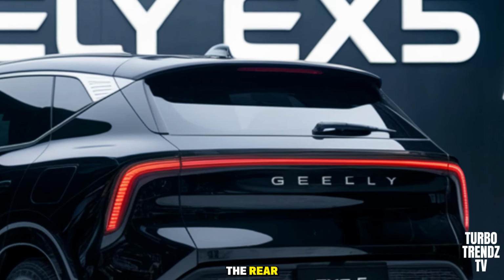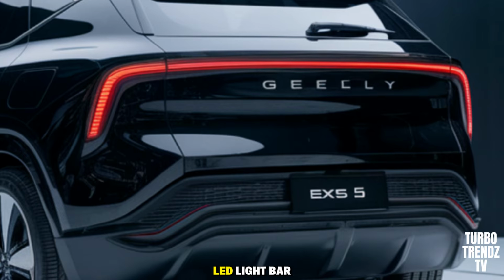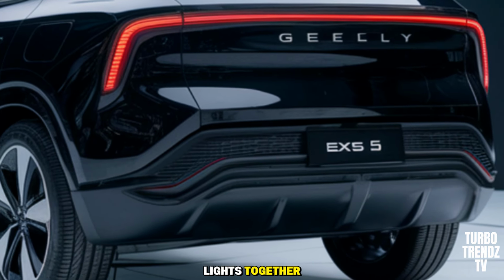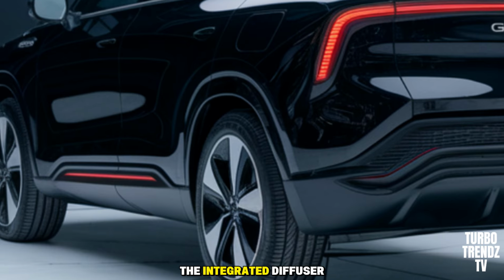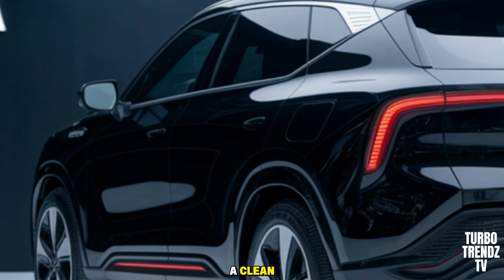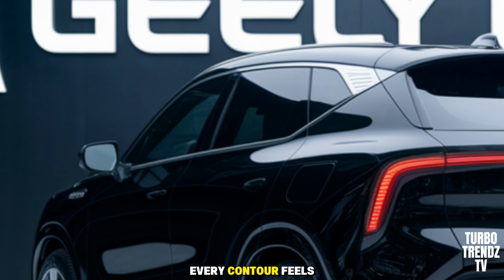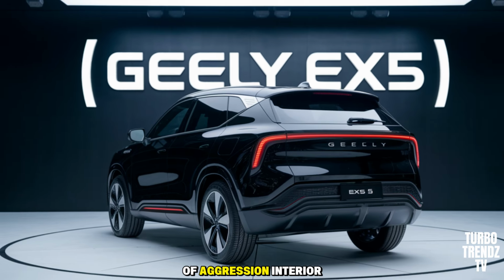Swing around to the rear, and you'll see Geely's minimalist approach continue. A full-width LED light bar ties both taillights together, creating a sleek, futuristic look at night. The integrated diffuser, chrome touches, and roof spoiler complete a clean, cohesive design. Every contour feels deliberate, modern yet timeless, with just the right dose of aggression.